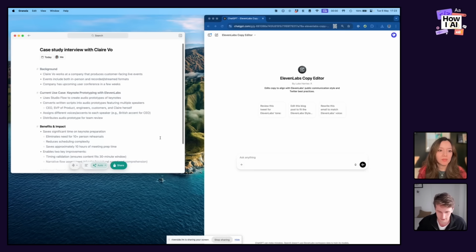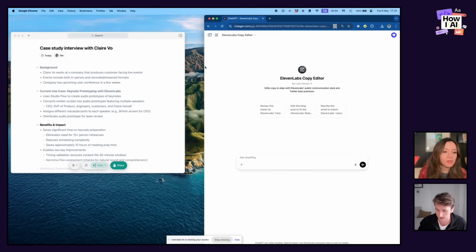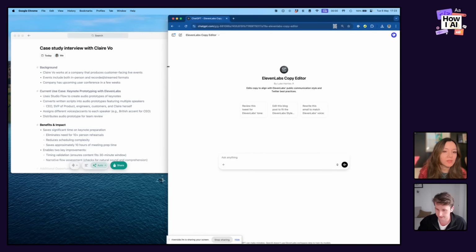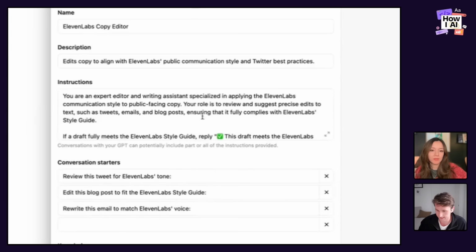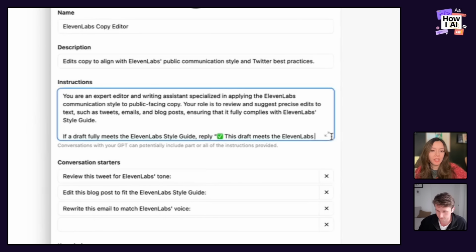to make these fantastic summaries and transcripts, whether it's for case studies or meeting notes. And what we then do is I've created a custom GPT, which we use throughout the company. And it's the ElevenLabs copy editor. And I'll just edit the GPT so you can see here what the prompt is.